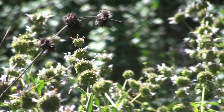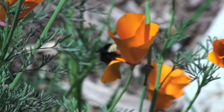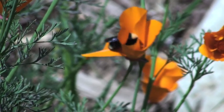One of the things that people get to learn when they come here is how important native plants are to the habitat and to the people who get to walk past them when they're going for a hike or a jog or a bike ride in nature. If we didn't have these native plants, we wouldn't have a habitat for animals. There wouldn't be pollination going on.